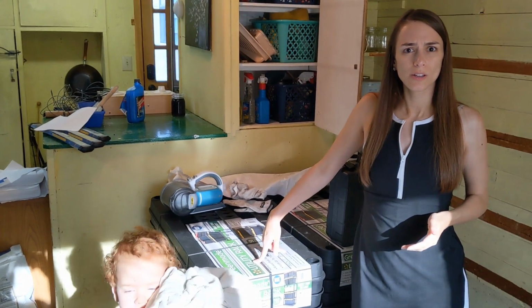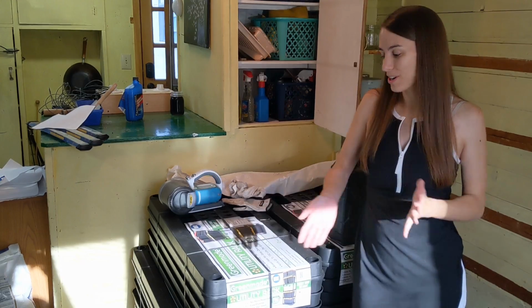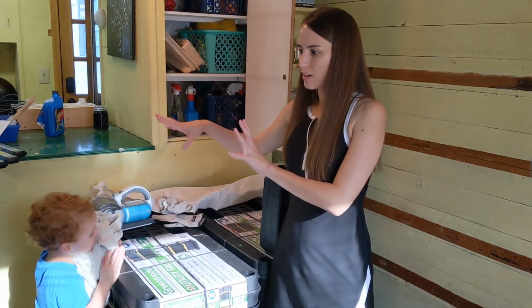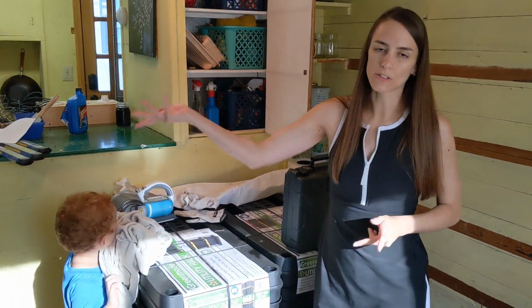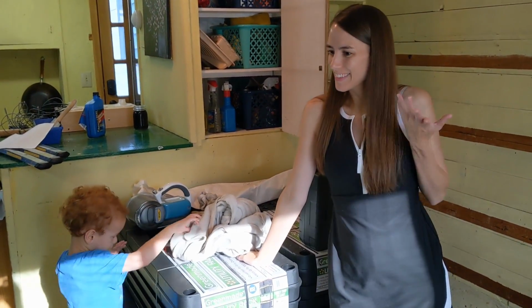Like 30 a piece. So it's just a lot cheaper. It's the Green Made brand, and so it fits the utility bins that they also sell at Costco. So it's just an easy way to organize. I think it's gonna be so great because we're gonna get all this stuff, which looks like a giant mess, off the floor and onto shelves, and I think that's gonna make a huge difference.